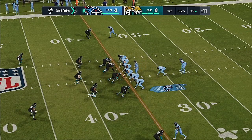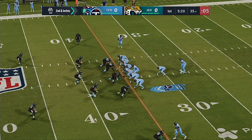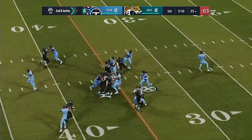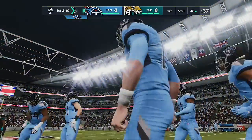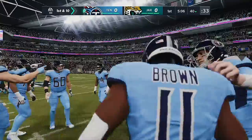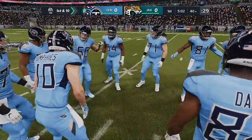Still a few inches short of a first down as they come up now on second down. This is Derrick Henry, and this is going to be a Titans first down as he's got this up to the 40-yard line. That's good. Quick burst there, and he nicely bit off a pretty decent game. First and 10 at the 40-yard line.